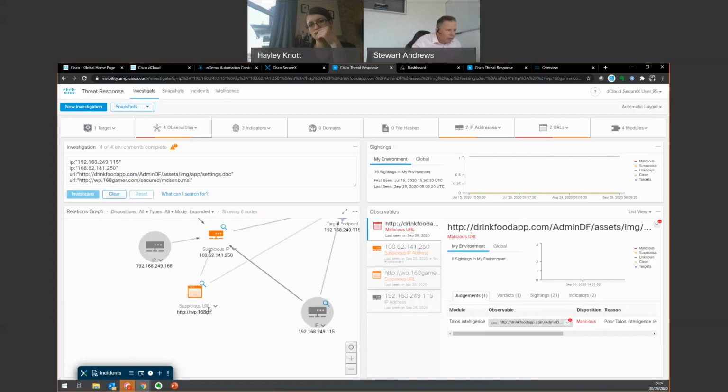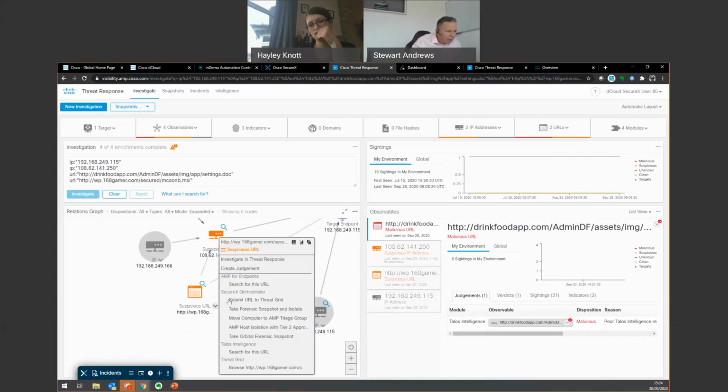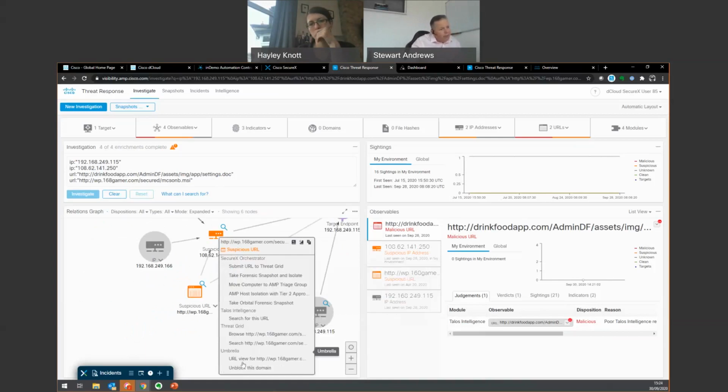Let me try this other URL. See, this one suspicious. So if I come down to here, it's already actually been unblocked. So this is the Umbrella. I can block and unblock it. Normally, I'd have to jump into Umbrella, log on, cut and paste that domain in and block it. So straight away from here, I can just block it or unblock it. So it's already been done here. Someone's already beaten me to it.